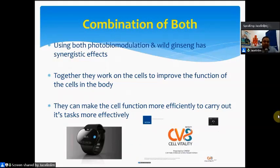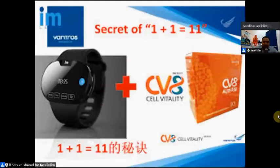Another thing that works is this combination helps to stimulate something called arginine. Arginine is something which is very important to us nowadays. Arginine actually works by increasing the oxygen capacity of the cell.